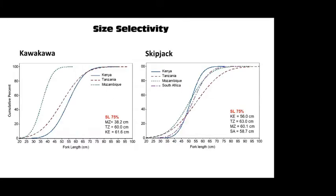Now, in terms of size selectivity, what we're able to see across the countries, if you look on your right, you're seeing skipjack. The size selectivity is relatively similar. But when we look at kawakawa, we're seeing that for Kenya and Tanzania, where kawakawa is being caught, the selectivity for Kenya and Tanzania is quite similar. But for Mozambique, they're catching very, very small kawakawa.